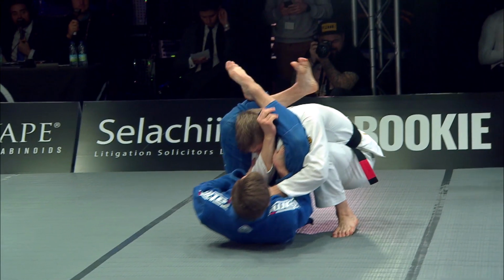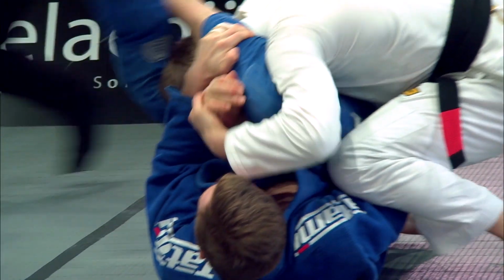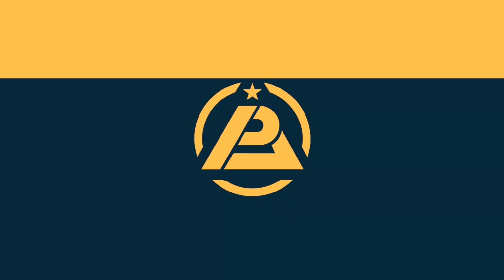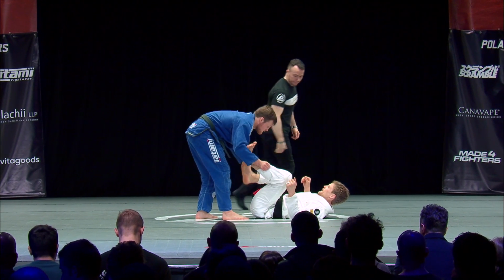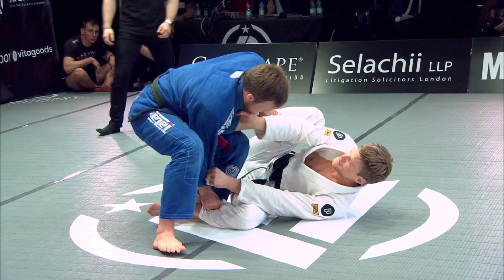Let's take a look at where this occurred. On your back in the middle, please. And it was in that submission, just getting very tightly crunched up. Nothing too serious though. Medics have cleaned him up, and we're back with Brosche looking to play some spider guard or open guard here.